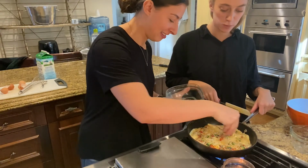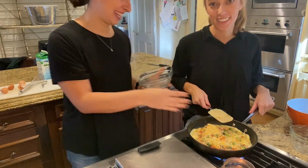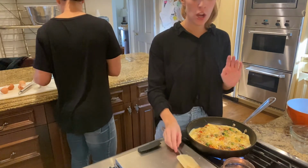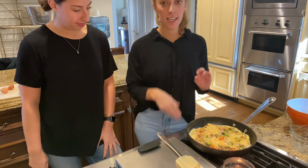Don't be shy. I love some cheese, even though you're dairy free. Even though dairy free, I'm so sad. But I'll be eating this for lunch. Great. So that is just going to cook for a second. I'm going to take it off the heat.